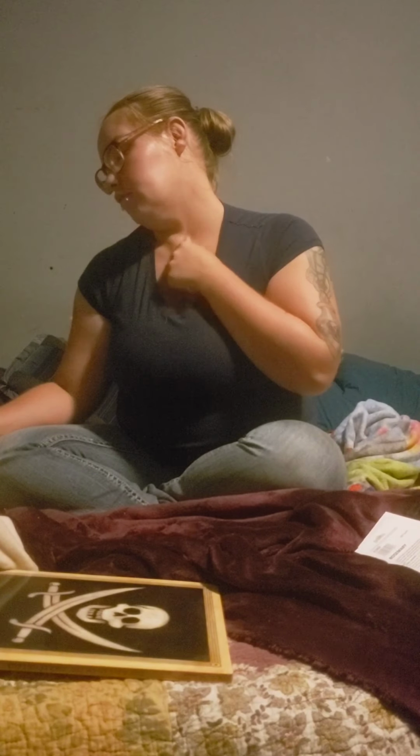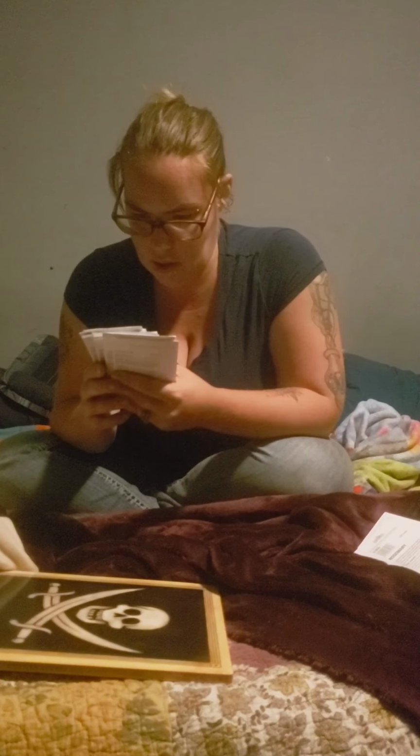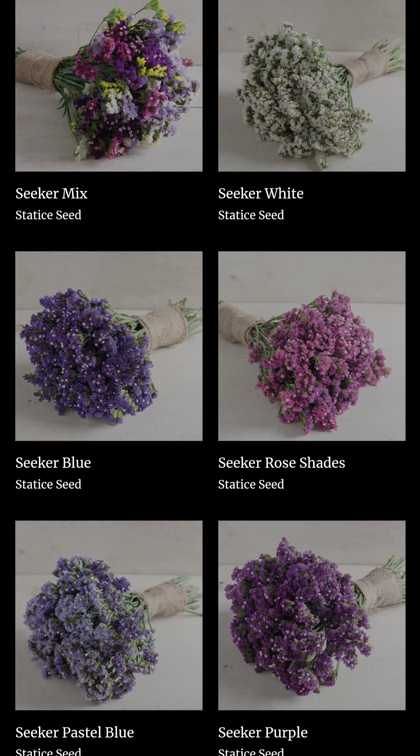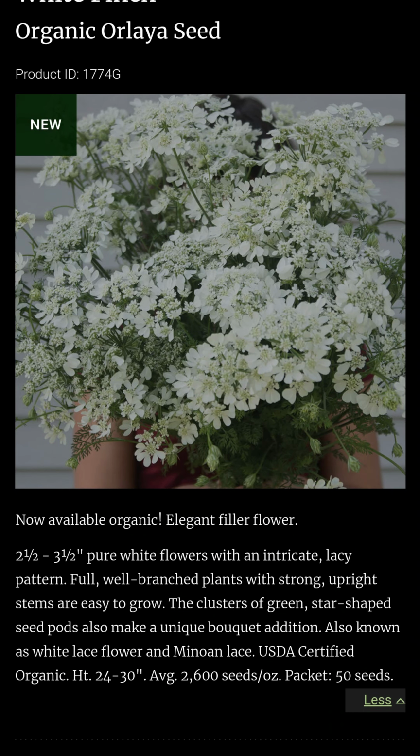That was all from Burpee. This was my recent order. This is the stuff that was on back order from Johnny's Selected Seeds. This says Seeker White Statice. We'll try in the fall this time. White Finch or Leia. Unsure what that is. Definitely need a picture.